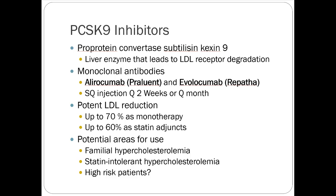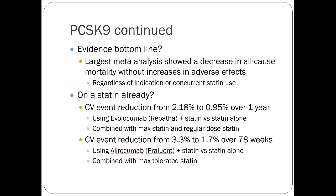I think the early evidence would say yes, but there's still some work that needs to be done. I showed a couple of the largest meta-analyses on there that showed a decrease in all-cause mortality without an increase in adverse effects, regardless of indication or concurrent statin use. So again, decent evidence coming out initially supporting these medications. But they're new. We haven't really seen long-term effects with them like we have with statins.